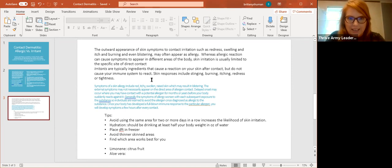So back to what I was saying. The allergic reaction can cause symptoms to appear in different areas. She had them on her front, her back, her legs, her face was like, boom. And then she took some Benadryl. Later on, she was good to go.